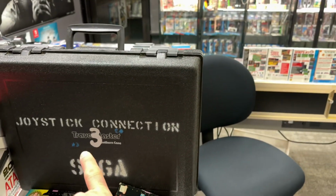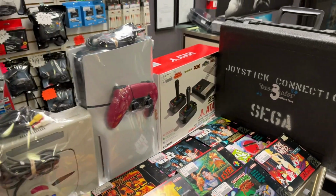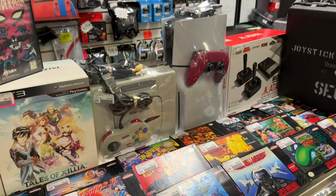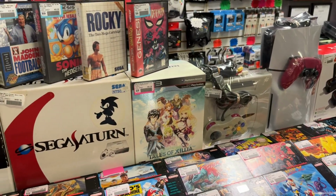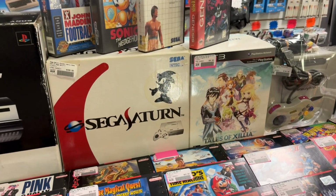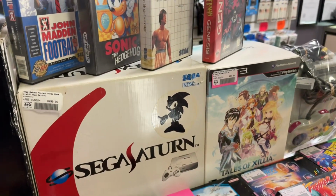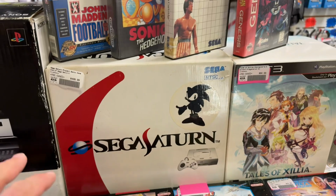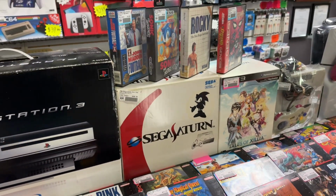This right here is a rental case for a Sega Genesis Model 1. And then there's some systems. We have a Japanese Saturn. And then we have another Japanese Saturn. This is, I believe, the Toys R Us exclusive Sonic Saturn. Super hard to find, and it is complete in box.